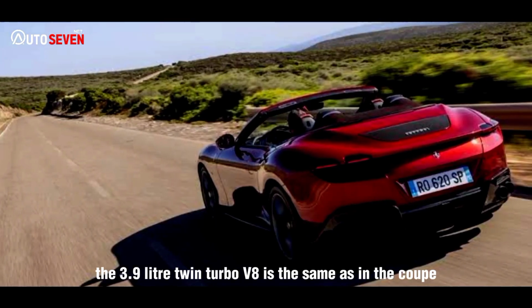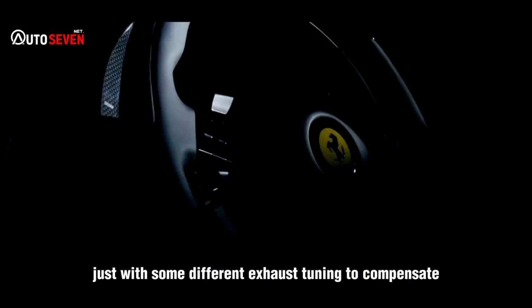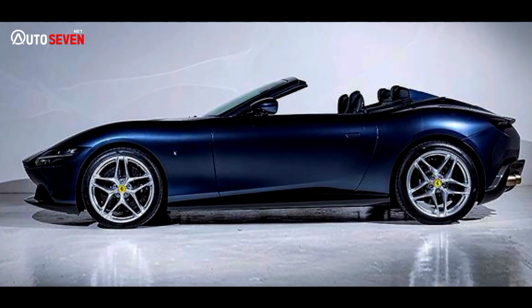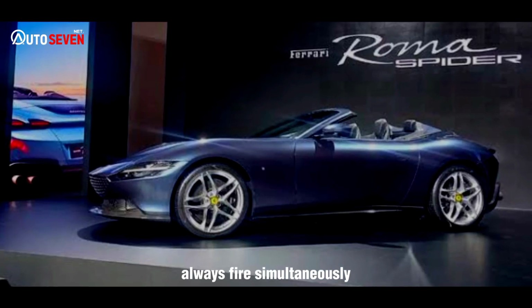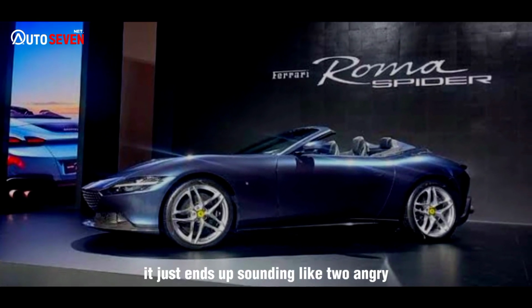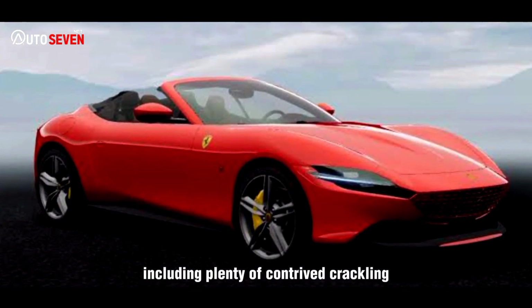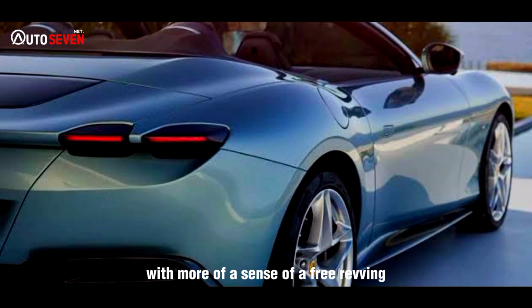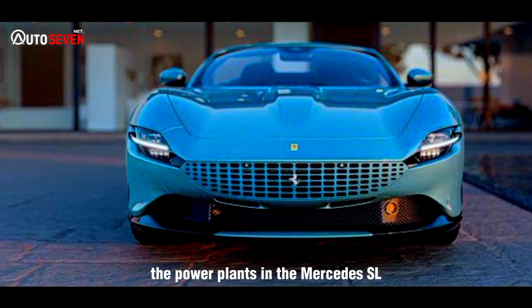The 3.9-liter twin-turbo V8 is the same as in the coupe, just with some different exhaust tuning to compensate for the way vibrations resonate differently through the altered rear end of the Spider. Owing to the V8's flat plane crank, where one cylinder on one bank always fires simultaneously with one on the other, it just ends up sounding like two angry four cylinders, all farty exhaust noise, including plenty of contrived crackling at low speeds. The noise tightens and hardens at high revs, with more of a sense of a free-revving high-performance engine shining through, but there's no question the power plants in the Mercedes SL or Lexus LC have more charisma.